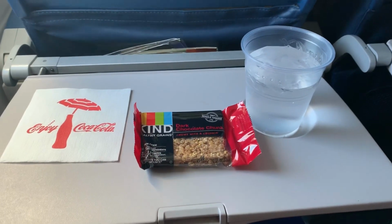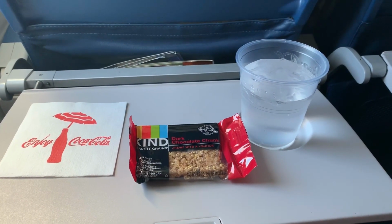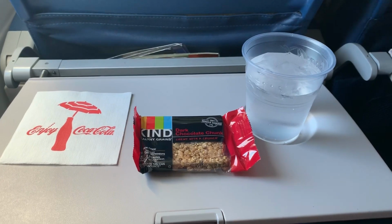On this flight, Delta offers complimentary drinks and snacks, such as Kind Bar, Cheez-Its, almonds, peanuts, and stuff like that. So I got a Kind Bar, and it was really good.